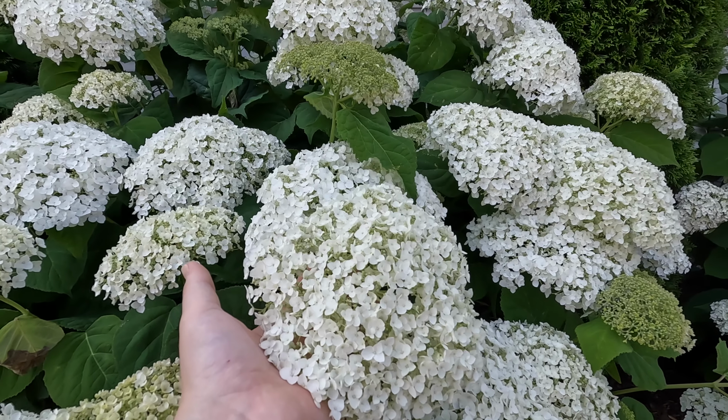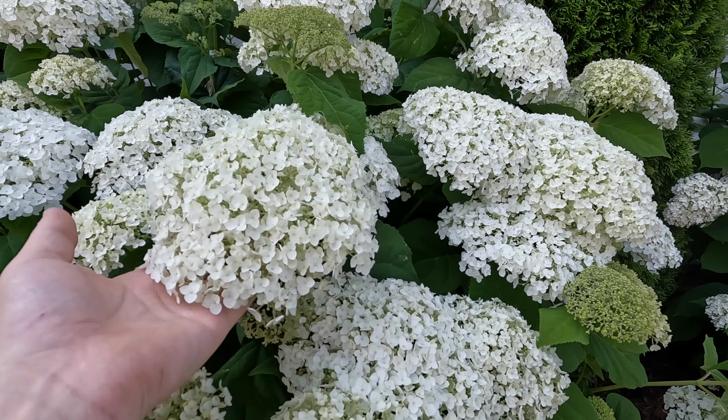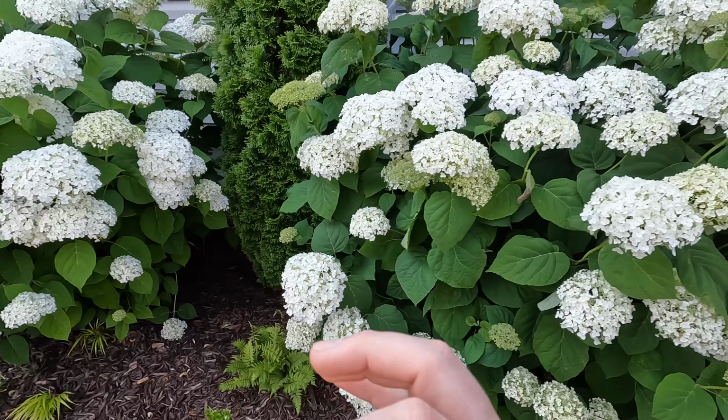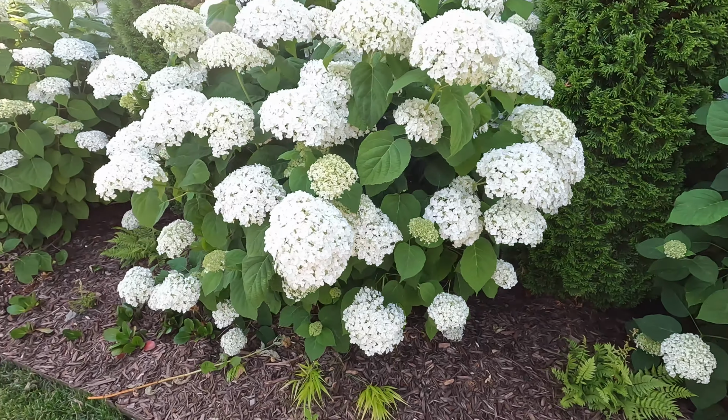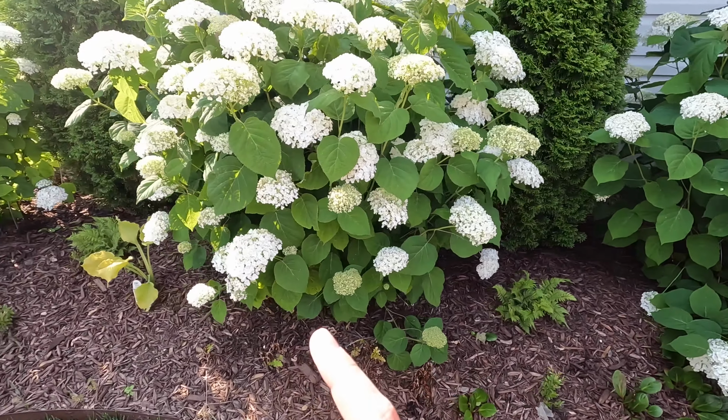but they'll, like I said, continue to grow. And surprisingly, they start out kind of small like this, and then they just get bigger and bigger and bigger. So we still got a ways to go. In a couple weeks, it'll be completely bloomed out, probably end of June. But right now, it is the very middle of June, and it is gorgeous.